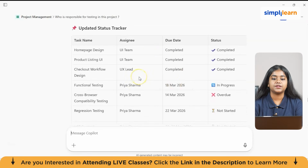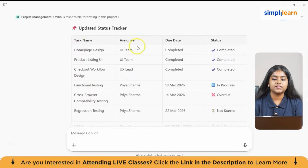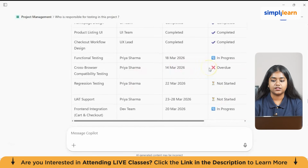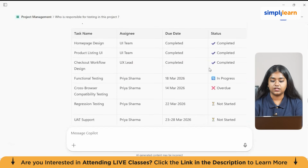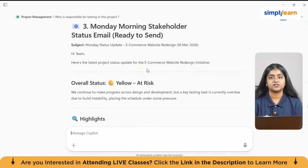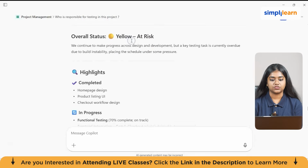It has given us an updated status tracker in a table format. We can copy and paste it into Excel and then share it with our team leads, team members and stakeholders. Basically, these are the task names, the assignees the tasks have been assigned to, due date, status, etc. All these are started, in progress, overdue, or have blockers, etc. It has also generated the email that is ready to send. So here's the latest project status update for our project.